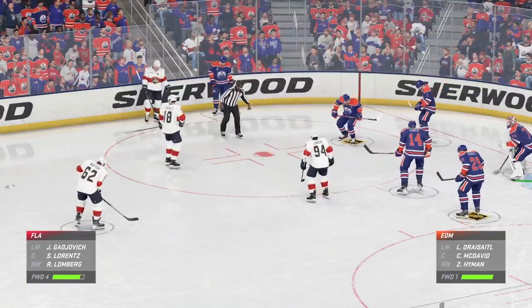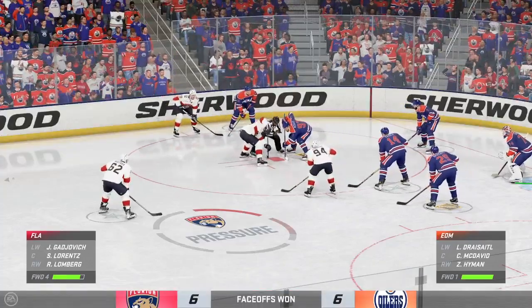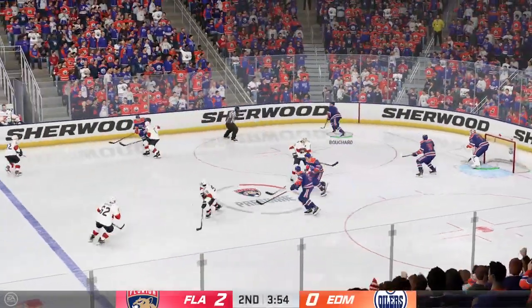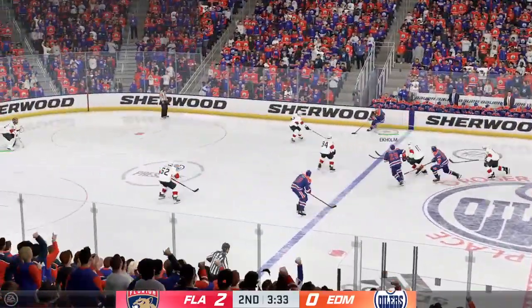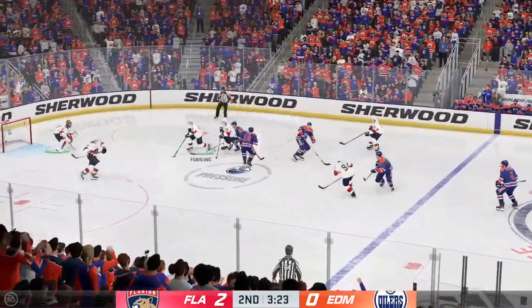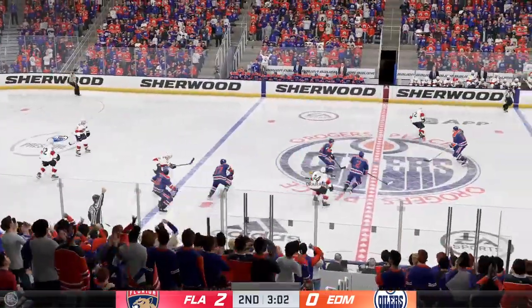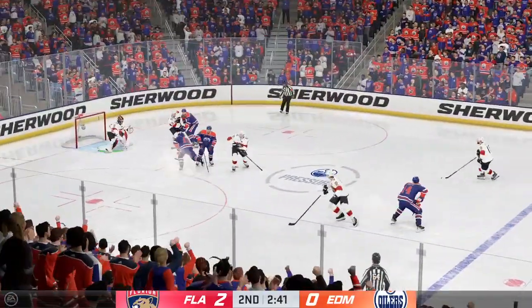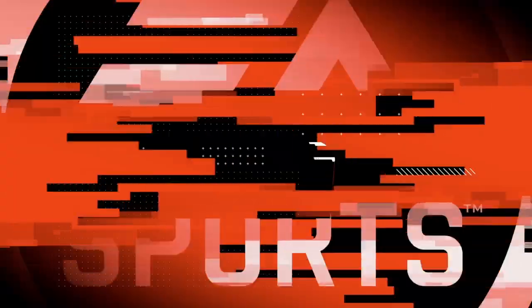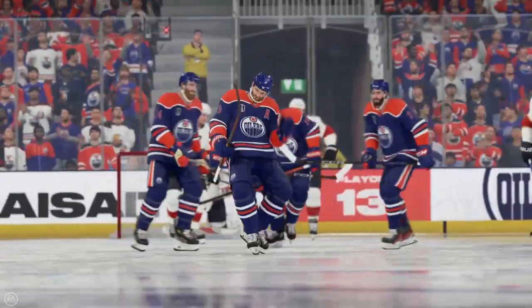Getting into the later stages of this period, Florida's got a 2-0 lead. The Oilers win the defensive zone faceoff. Ekholm's lugging the puck. From right out of midair, he bats it down. Great reach by McDavid. To the front! He scores! Leon Draisaitl makes a count!